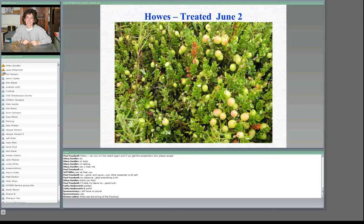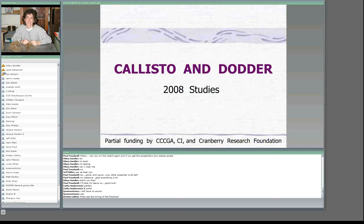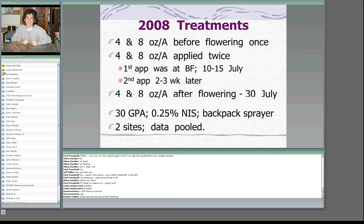So thinking now, going to post-emergence options, we did some additional work thinking about Callisto. We had several different treatments, multiple rates, either before Dodder flowered, applying once, or doing two applications, making the first application before flowering, which is what this is, and then applying 2 to 3 weeks later. And then we also just did a single application after flowering.